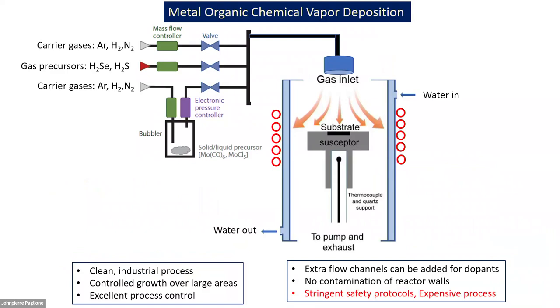And now, what is metal organic CVD? Metal organic CVD is where the source of sulfur or selenium is a gas, H2S or H2Se. And for molybdenum or tungsten, you have molybdenum hexacarbonyl, which has a very low melting point. So you can make a simple bubbler and bubble the carrier gas through. You carry this compound into the reactor, and you carry your sulfur or selenium also into the reactor. This is the so-called cold wall CVD. The walls are water-cooled because you don't want any deposition on the walls of the reactor.